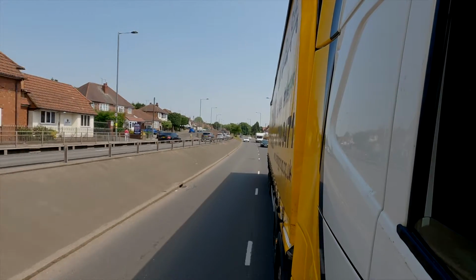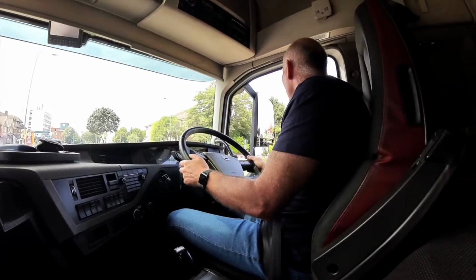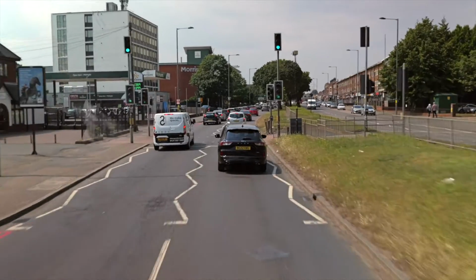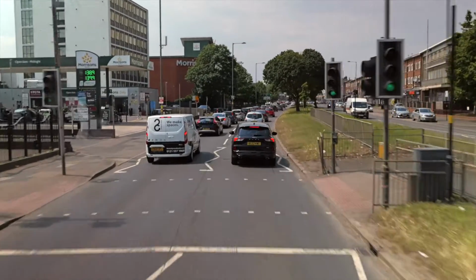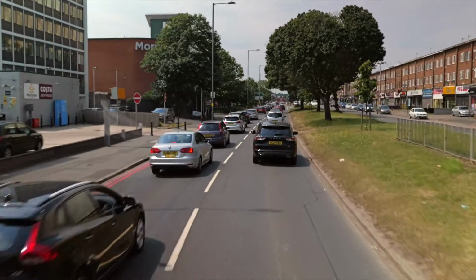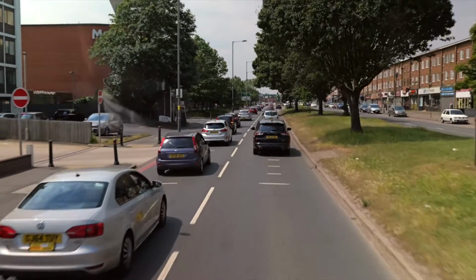Mirrors, signal. I'm going early to lane 2. Now, the reason I'm going early to lane 2 is because of the traffic flow being so heavy. We are going to be turning right at a second set of traffic lights up ahead. So rather than try and squeeze over it later, I've got over earlier.